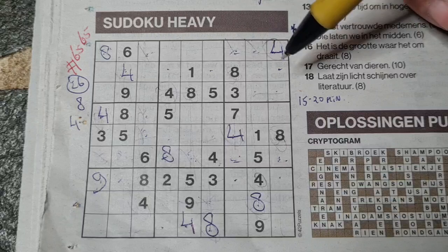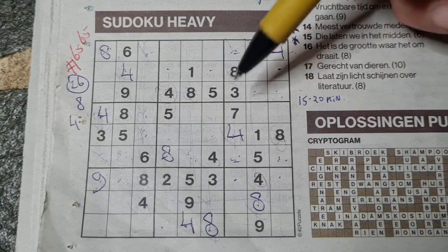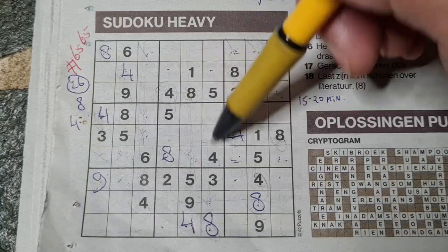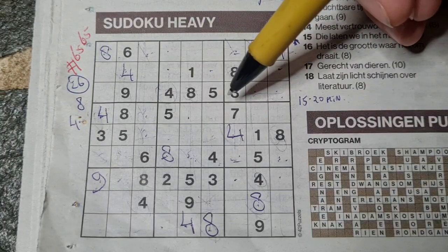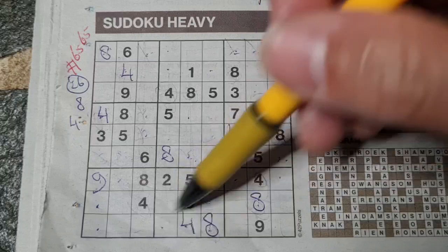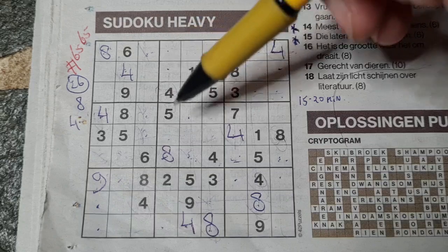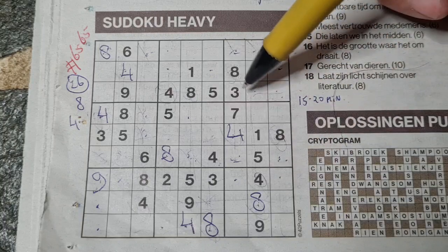And we have 6 there. 5, 4, 9. 3. Okay. Need to think. 6. Need a 6 there. 1 and the 2. 1. And the 5 then.